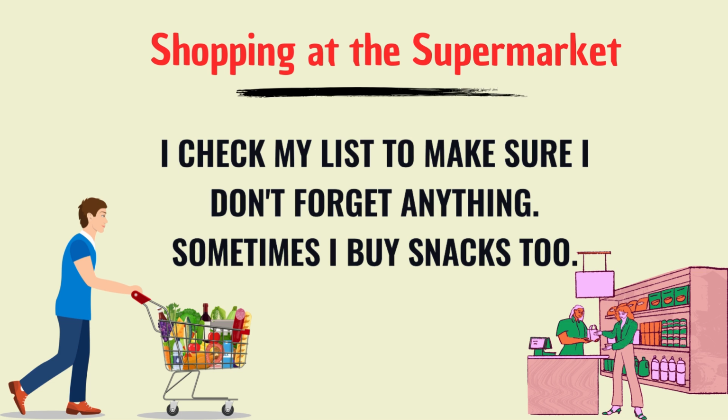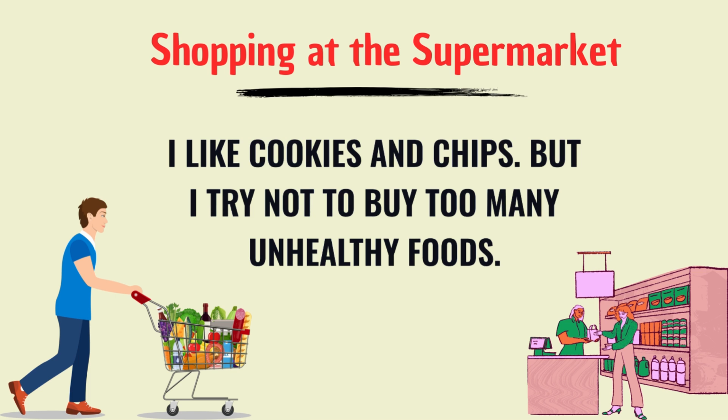I check my list to make sure I don't forget anything. Sometimes I buy snacks too. I like cookies and chips. But I try not to buy too many unhealthy foods.